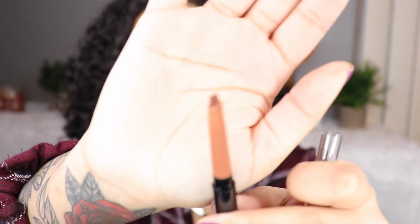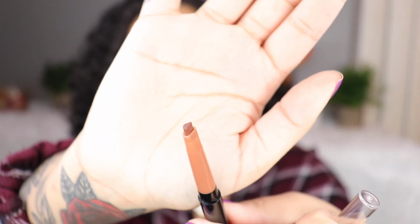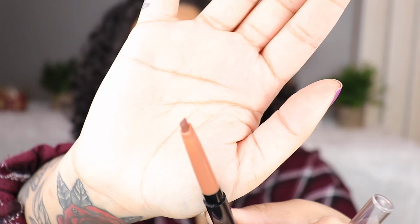This one is shaped like the Anastasia Beverly Hills Brow Definer or that Benefit Goof Proof Brow Pencil. It's that triangular shape, which I don't think I've ever tried in another pencil, so that's interesting.